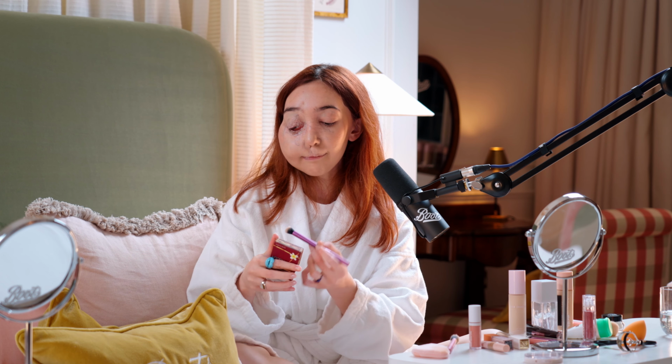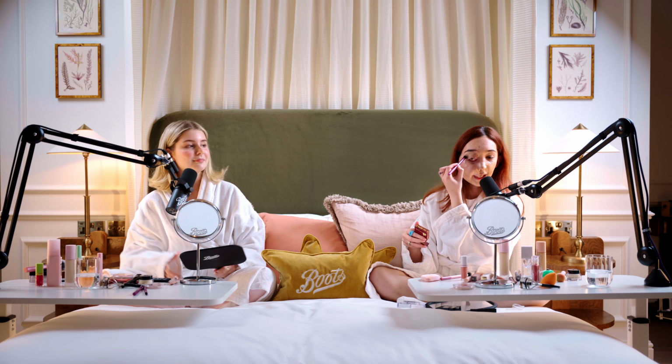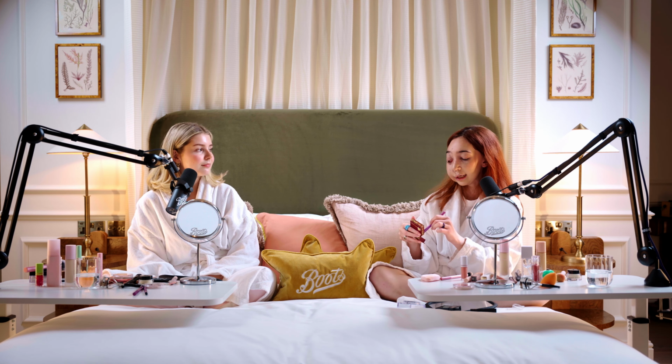We do yearly balls to raise money, and a lot of people with AVMs come to it. In any way, it's so important to feel represented, and growing up I never felt represented.